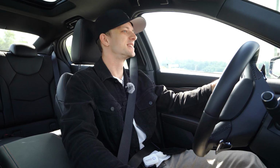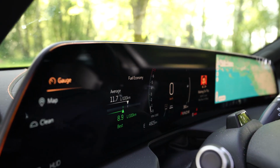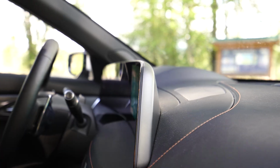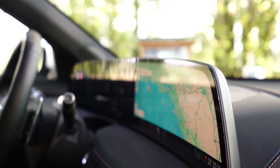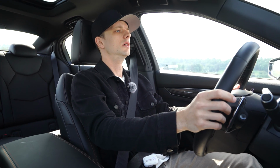There's a bunch of changes on the exterior and on the interior. We have this brand new 33-inch 9K widescreen in here, which I'll get to in a second. But first, let's start on the exterior.